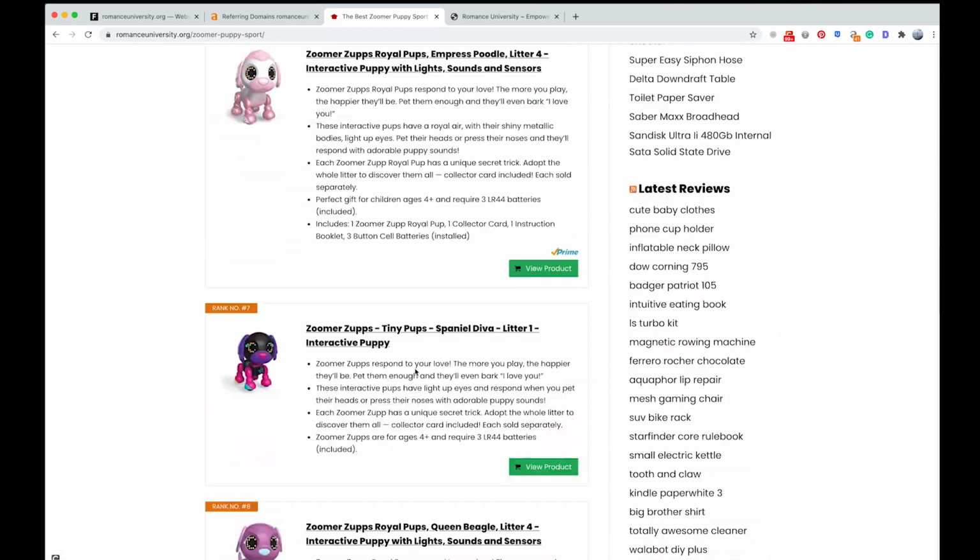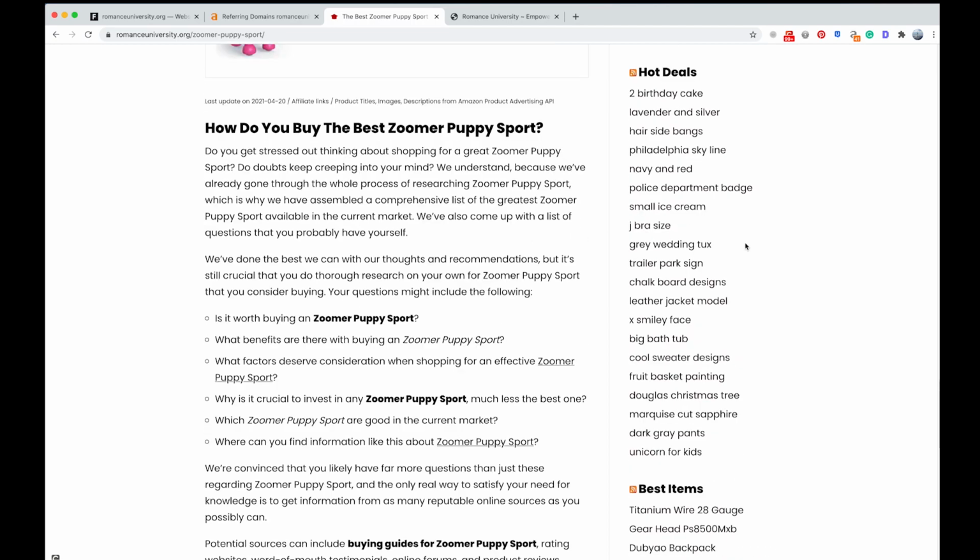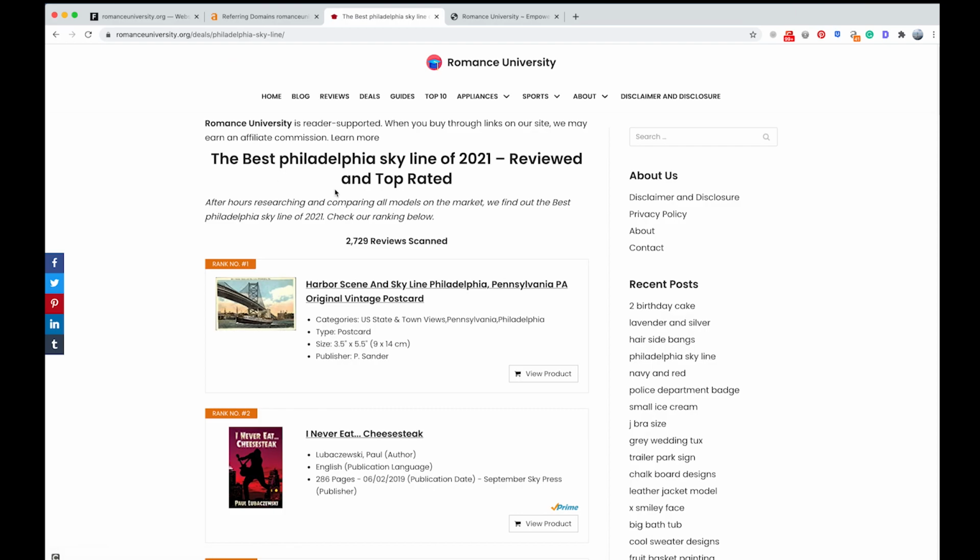And what I found even more amazing is, look at this content here, right? Now remember what this looks like. Let's go to any of these products on the side. Let's pick, let's see something. Oh, the Philadelphia Skyline. I want to buy the Philadelphia Skyline today. Let's see. So you can see here, now, the best Philadelphia Skyline in 2021. What? Why on earth is this even a page? This makes no sense. No one is looking to buy this. Yet we have an article about that.